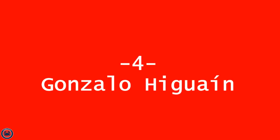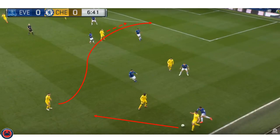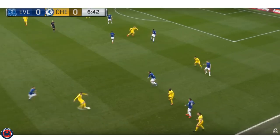Next, we have Gonzalo Higuaín, and this one is a pretty interesting one. It starts with a play down the right-hand side, and then there's a nice first-time through ball where he spots Higuaín making the run. I actually thought that was a pretty interesting one. You can see he's got the pass, and he's going right over the top. The Everton defense isn't able to.